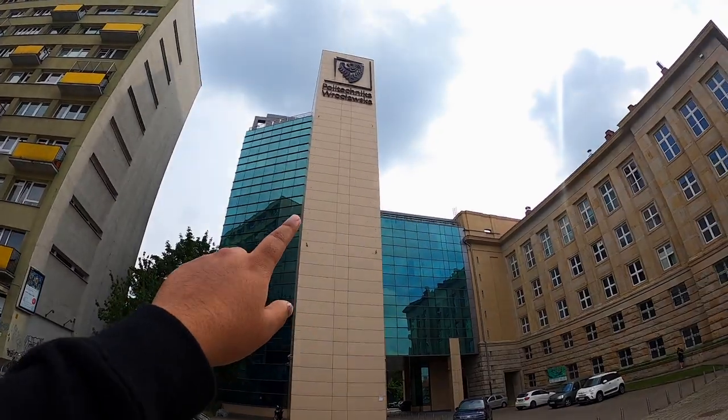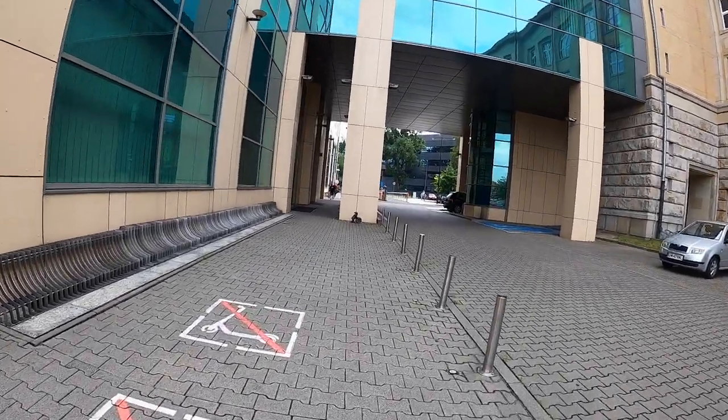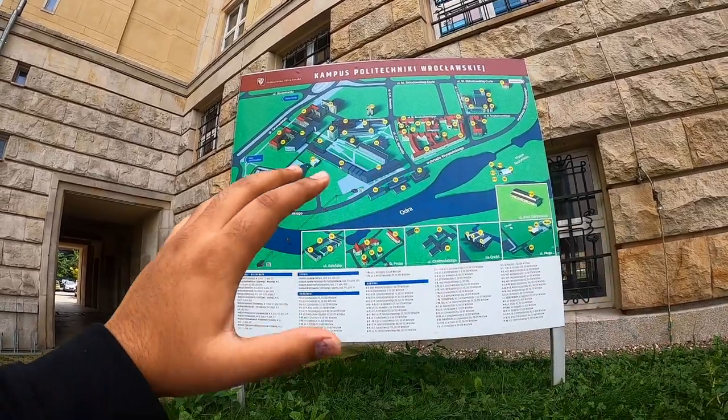This is the main entrance. As you can see, this is the main building. So here you can also see they have a big map of the whole campus, and there are so many faculties and buildings. And in this university they have like 30,000 to 35,000 students. So it's a big university, and it's one of the most reputable universities in Poland.